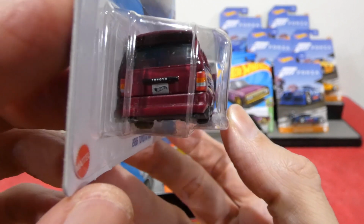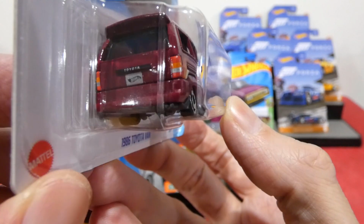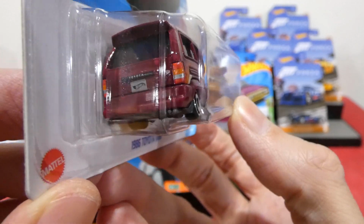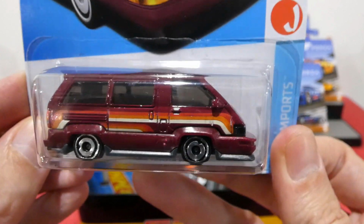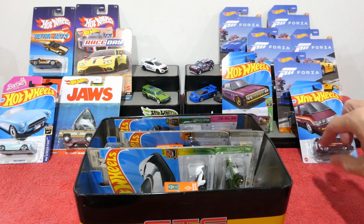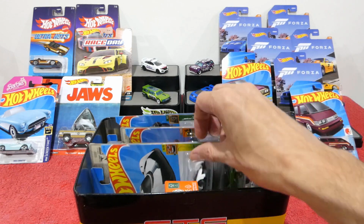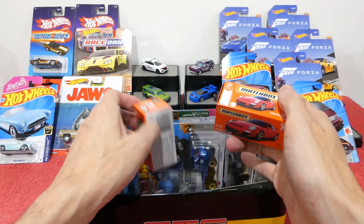And around the back there we do get the rear details as well. Toyota on that rear door handle, Hot Wheels on the license plate and the lighting detail as well. Yeah, I do really quite like this casting. But once again, the post in the back seat does kind of take away from how awesome of a design it actually is. You can see in here we have a couple of Matchbox cars.